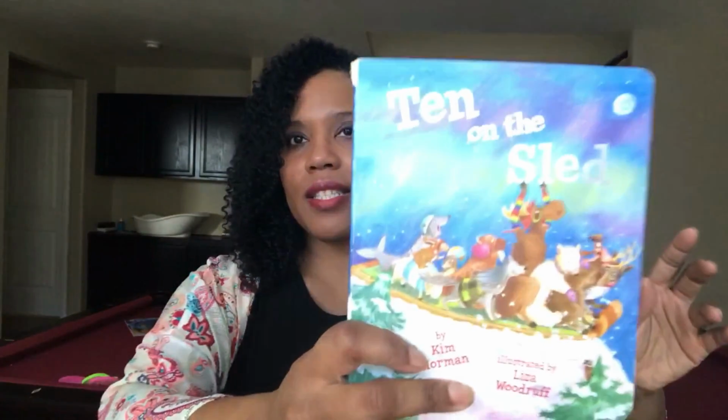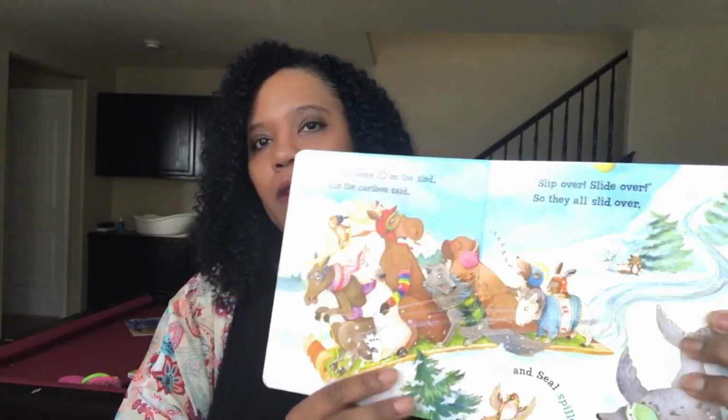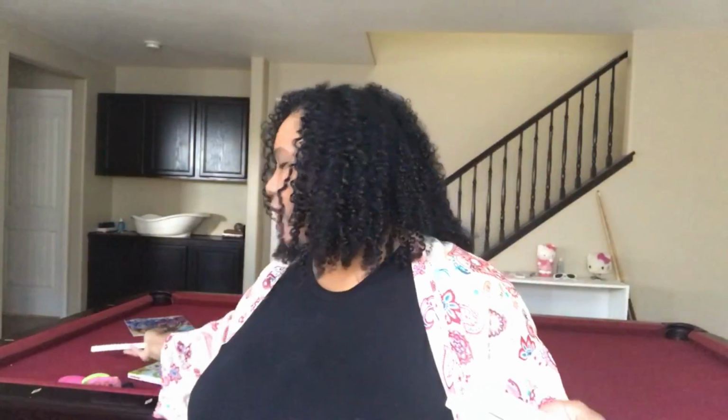So for Nevaeh, this book right here, 10 on the Sled, is one of her favorite books. What we love about this book is that it's very colorful. The pages are very colorful. But in each sentence, there's a number in the sentence. And Nevaeh likes to pick out the number in the sentence. So I love this book for reading and for numbers and for colors. She also has started to pick out letters and words and some of the sight words she's starting to recognize in this book as well. So yeah, 10 on the Sled.